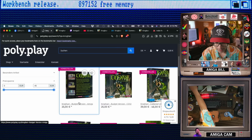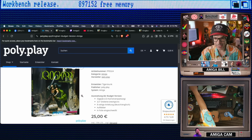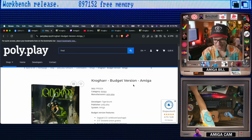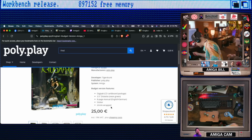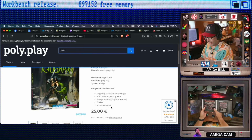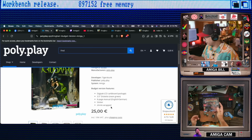Let's check out what is in the budget version. You get a digipack. So it's got a CD. It's got a 3.5-inch disc. I need English. Sorry. Yeah, so it's got a CD cardboard package, a 3.5-inch diskette, an 8-page manual, and a sticker, and shrink wrapped. So for example, this is how it came in Envia. You know, open up, and boom, you got the manual here. You got yourself a floppy disk. I know the floppy disk for Krogharr is gonna be like fluorescent green.